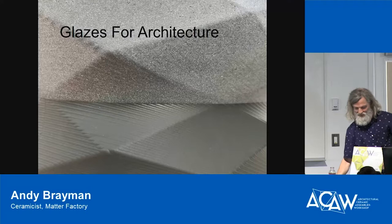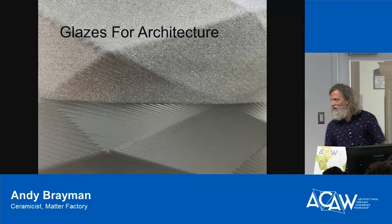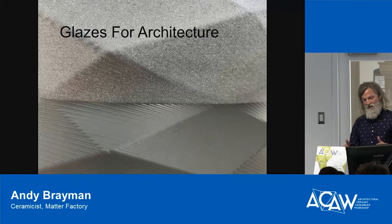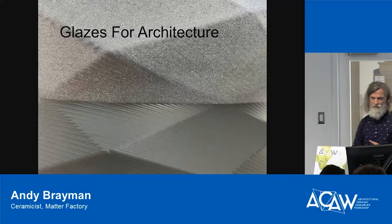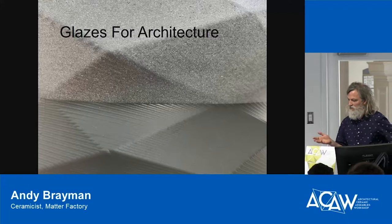Well, thank you, everybody. I'm just going to focus on glazes today and give an overview of how I see glazes in architecture and a lot of the terminology or classifications that could be useful in talking about stuff. But first I'll start with a caveat about glaze.